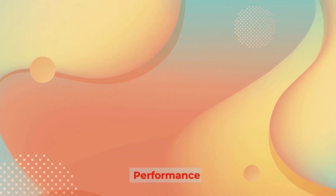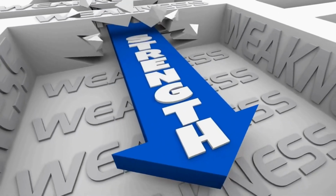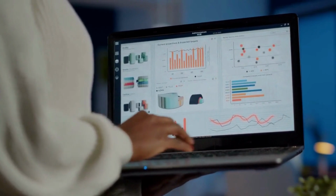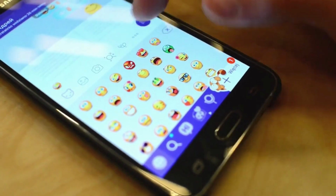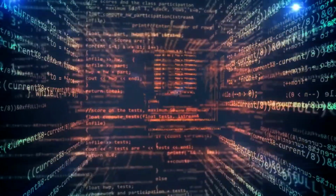Performance. IBM Watson and ChatGPT have different strengths and weaknesses when it comes to performance. IBM Watson is highly accurate when it comes to analyzing structured data, such as medical records and financial reports. However, it may struggle with unstructured data, such as text input from social media platforms.